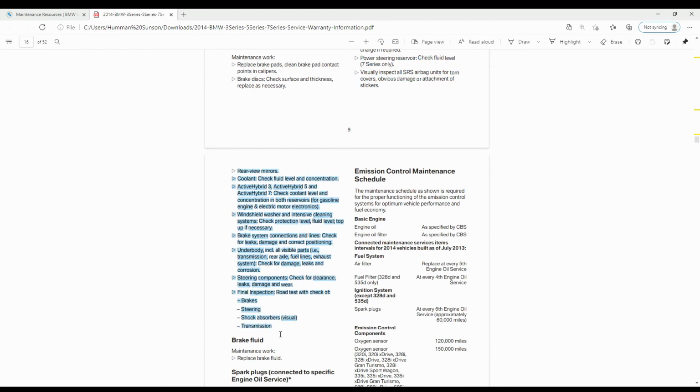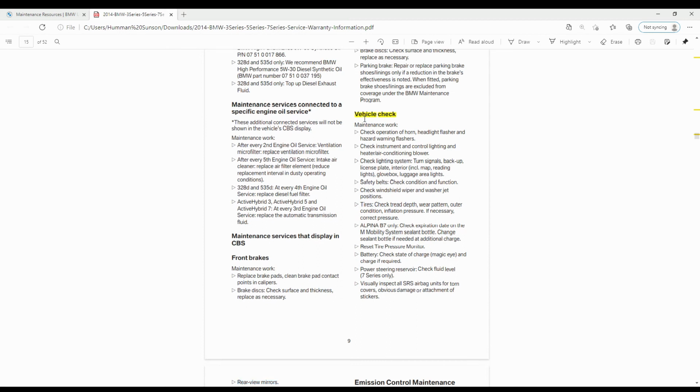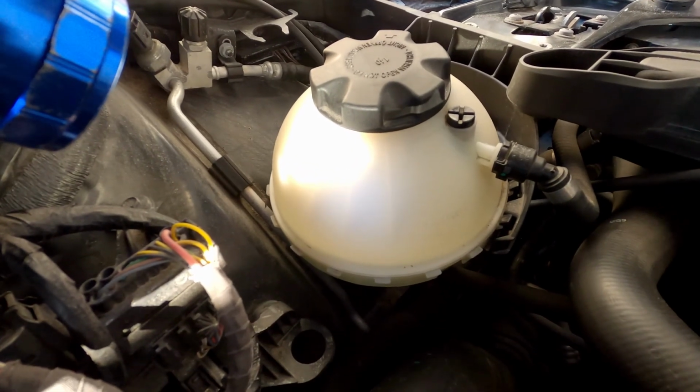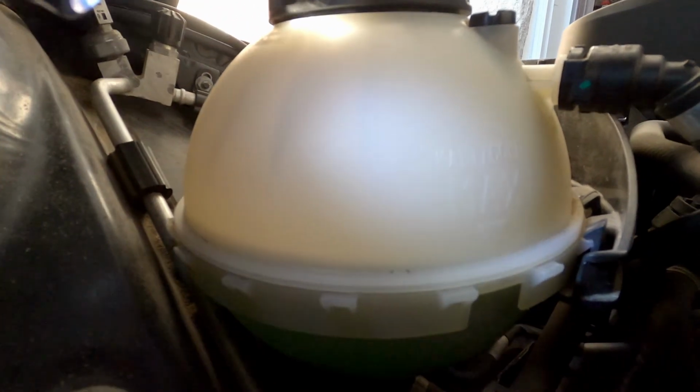As you can see in the document, most of it is just checks that you need to perform. Obviously, if you find any issue, you will need to fix it. I'm going to run all those checks on my vehicle before resetting. Once I'm done with all those checks, I will show you how to reset the vehicle check message without going to the dealership.